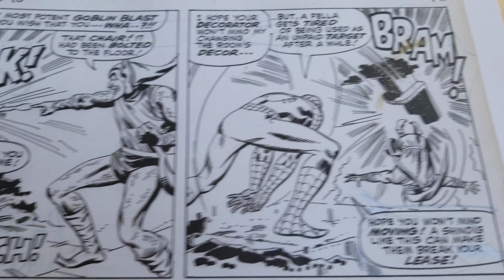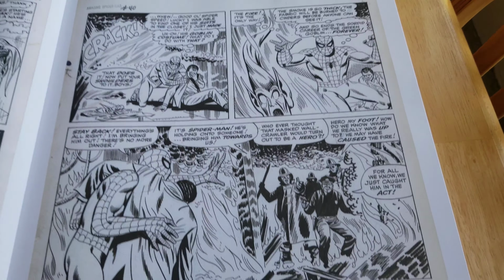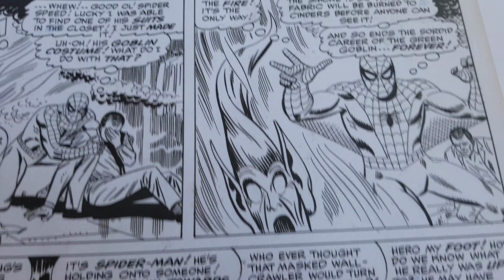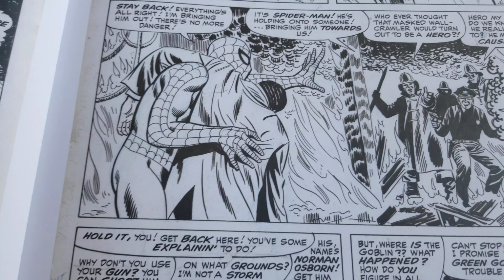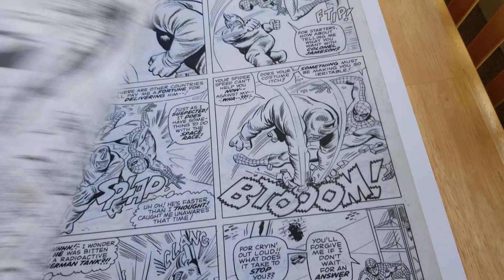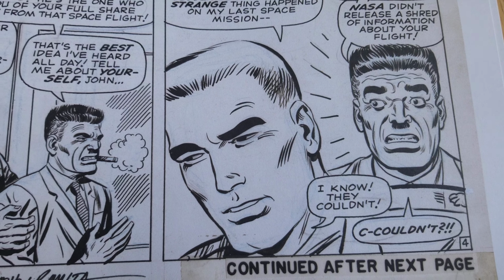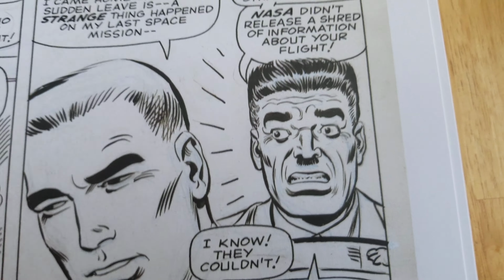But this is just these guys, man. Everybody says, well, it's not as good technically as the guys that are around today. But don't forget, these guys had strict timelines that needed to be met. They didn't want to hear nothing. Did not want to hear nothing. Like that face, man. That's a Romita face.